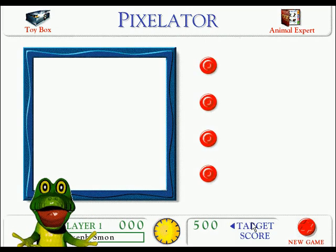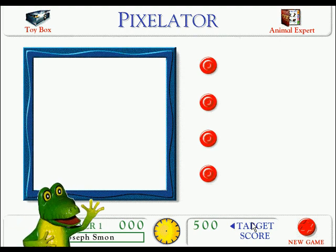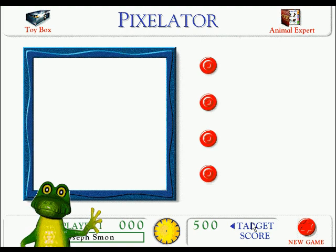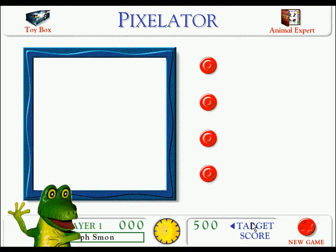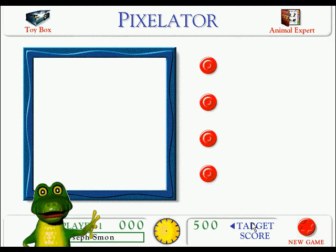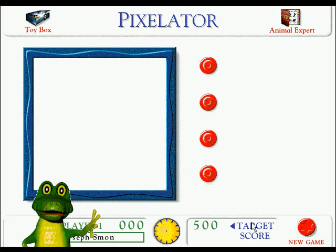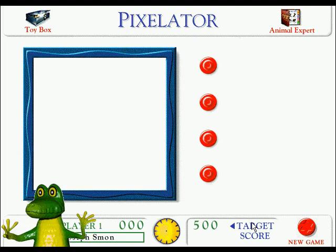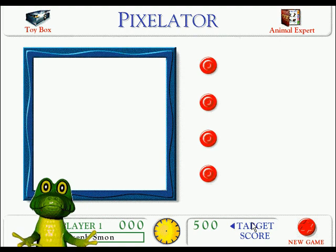Yikes! It's the pixelator! Don't get on the wrong side of this machine! The pixelator fuzzes up a picture of an animal. When you've guessed the animal, click on its name. The longer you wait, the less fuzzy the picture, but the lower your score. In this game, you've got to get more than my target score to have a chance of winning a sticker. Watch the clock. You don't have all day.